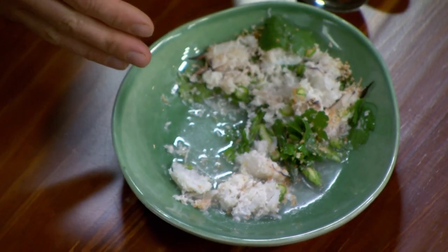Just imagine if you just focused on this dish and nothing else. But, I mean, that is brilliant, but can you imagine what it could be? But it's brilliant. I love it.